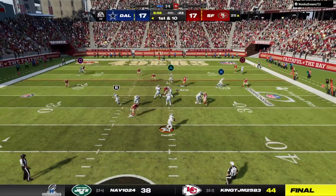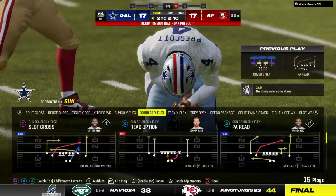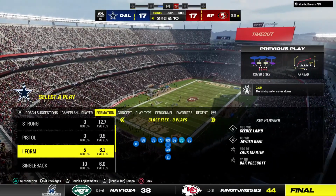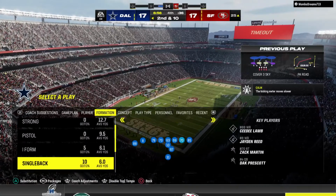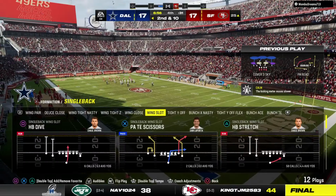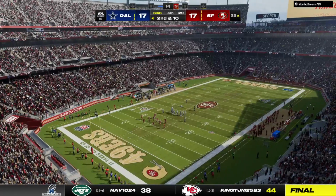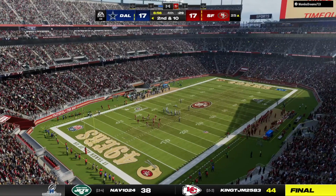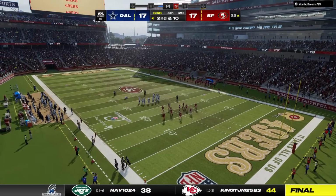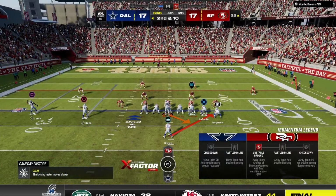On play action, Prescott. The throw right side here going to be incomplete. An injury stoppage here, and you hope this is nothing serious. That's Dak Prescott, who is shaken up. The medical staff will attend to him, and we will step aside. An incomplete pass leads to 2nd and 10 from the 25.